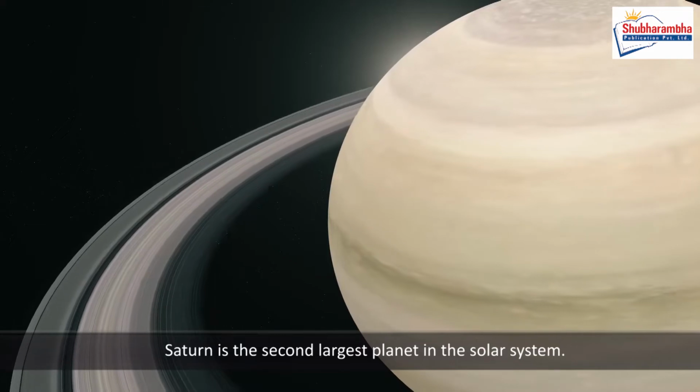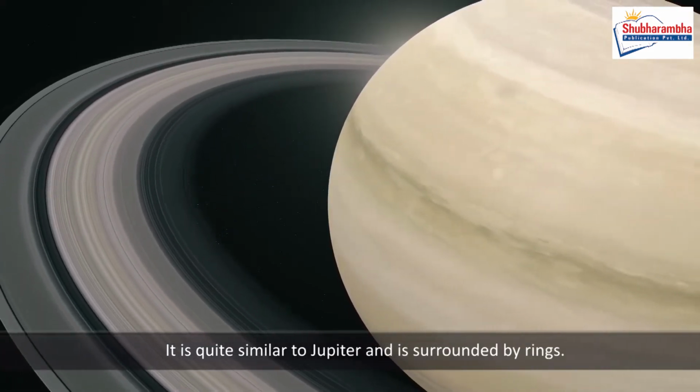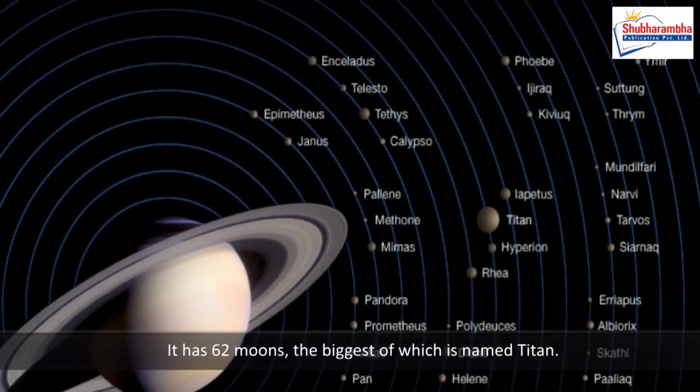Saturn. Saturn is the 2nd largest planet in the solar system. It is quite similar to Jupiter, and is surrounded by rings. It has 62 moons, the biggest of which is named Titan. Its density is less than water, so it floats in water.